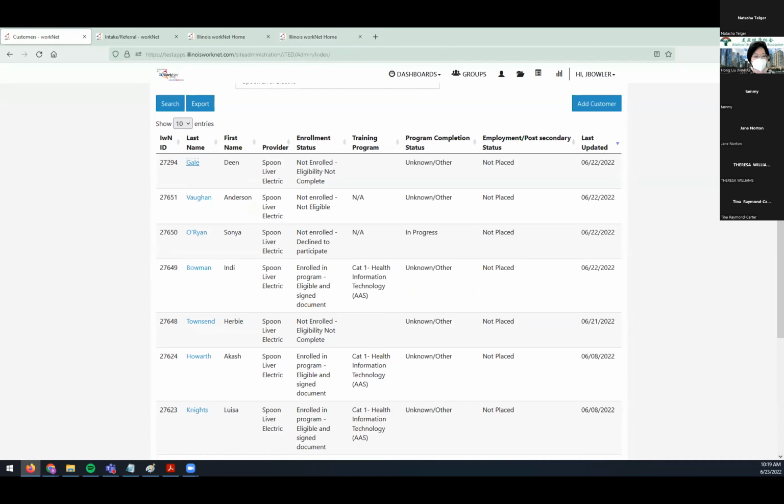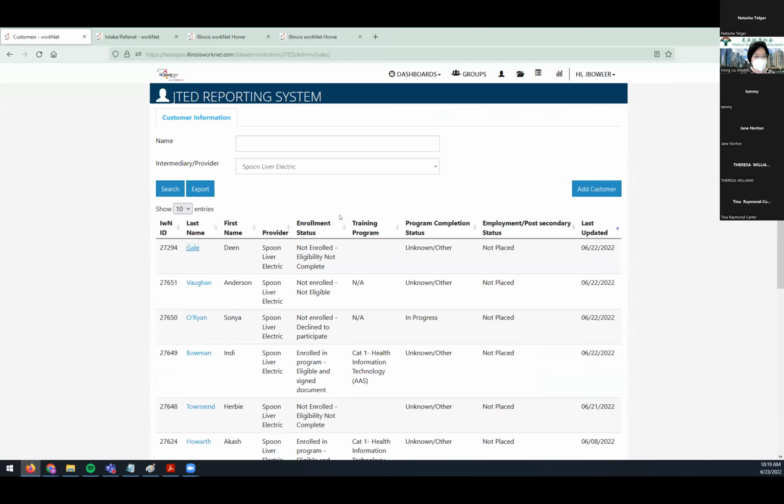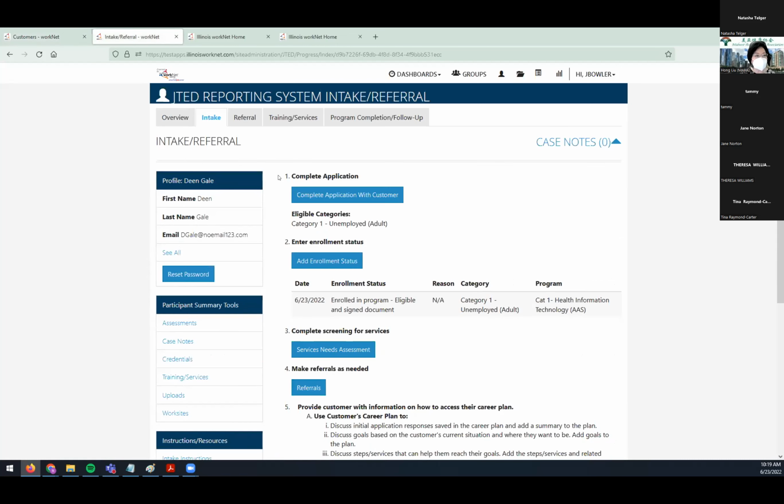When you get to your set of tools, I'm on test now, you'll see a JTED group. When you go into the group, you'll see your list of people or your add customers. Do not add any customers to the system until all of your initial setup information has been reviewed and approved. But when you go there, you'll add the customer. For the sake of time, I'm just going to go to a person I've already added.